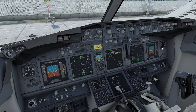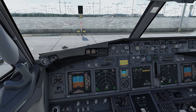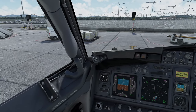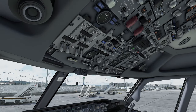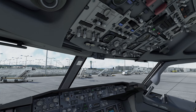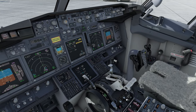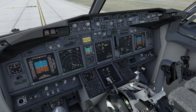Roger. Release the parking brakes, please. Pushing back. You are clear behind, and you can start your engines at your discretion. Starting engine 2. Alright, starting 1.